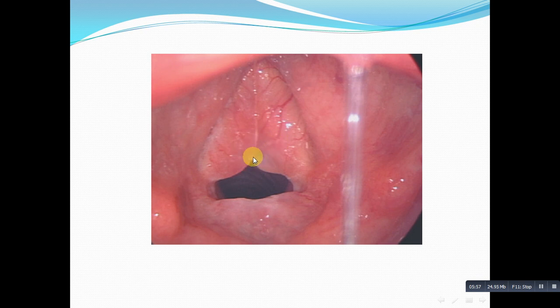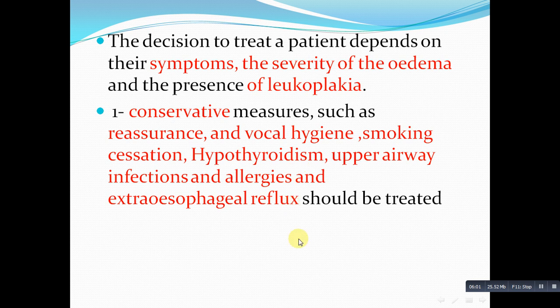The decision to treat the patient depends on the symptoms, the severity of the edema, and the presence of leukoplakia. We first start with conservative treatment such as reassurance, vocal hygiene, smoking cessation, and hypothyroidism treatment. Upper airway infections, allergy, and extraesophageal reflux should be treated.